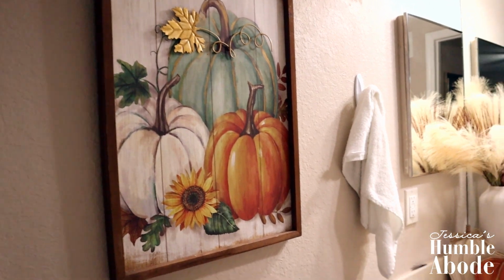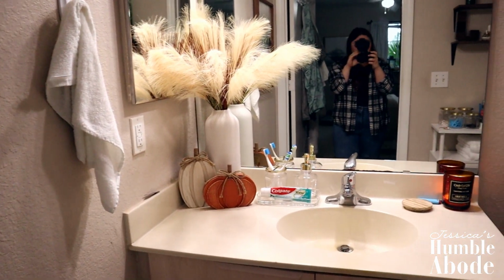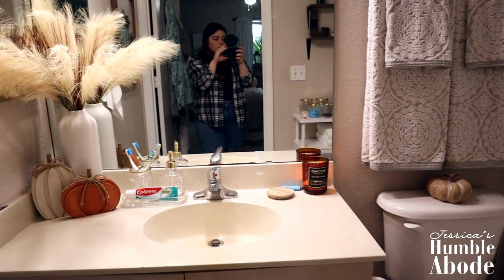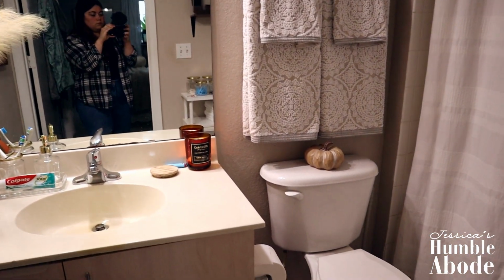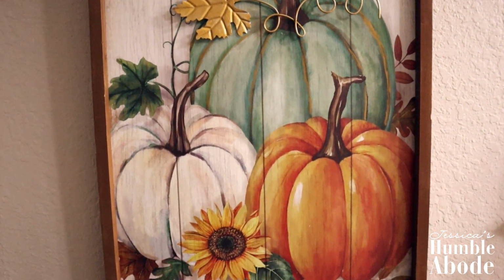Here's how the bathroom turned out, and I just love the couple touches of fall in here just to carry that fall feeling into the bathroom. And I like that I still have some green in here to match the bedroom to make this room and the bedroom cohesive.